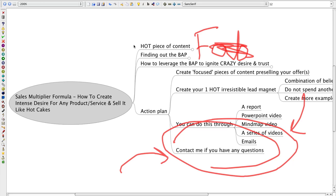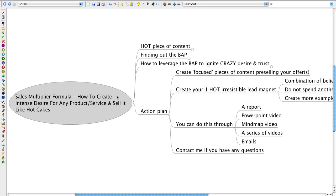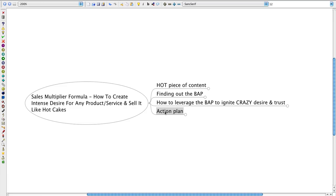Like my mentor Tony Robbins says, in the moment of decision, your destiny is shaped. You know why I'm telling you that quote? Because I want to convince you to actually do this thing. So I'm using the persuasion on you right now. Anyways, contact me if you have any questions. Let me know what you think about this training. This is some very powerful stuff.